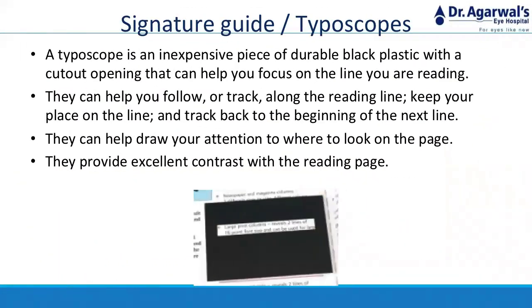This is a non-optical device, the signature guide or the typoscope. It consists of durable black plastic or cardboard, which basically helps you cut off the glare from the remaining page. Number two, the added benefit is for the patient to track the line that he is reading and move it accordingly. It provides excellent contrast compared to the remaining page.